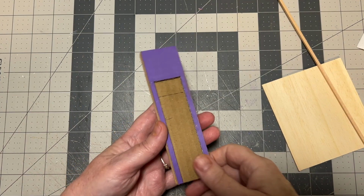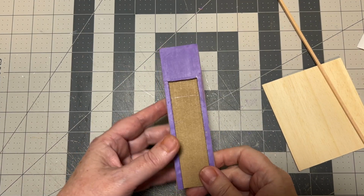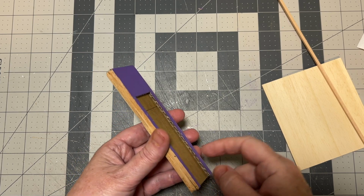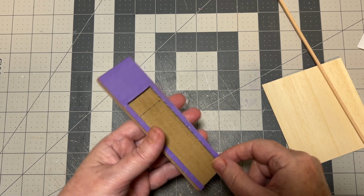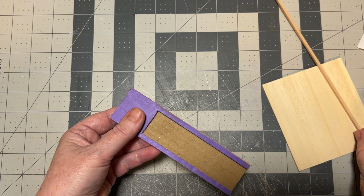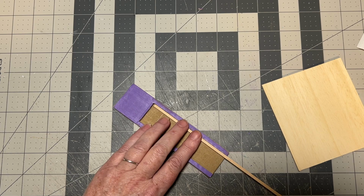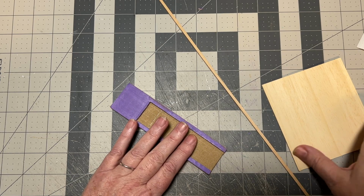I'm starting with the door that leads into the apartment. Now there are actually 5 doors in the apartment, and for the most part they're all built exactly the same. So I'm only going to show you once on camera how I made these doors, and then you can use that process for the remainder of the doors as well.